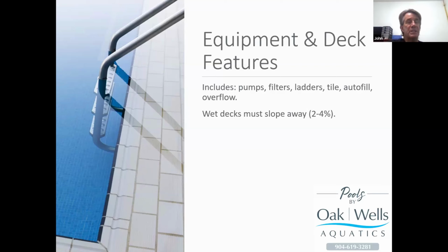The next type of filter that we see is a DE filter, which once again has filter grids, but the filter grids are coated with DE powder or perlite, which is a substitute for DE powder that's acceptable these days. The primary difference between a cartridge filter and a DE filter is how you clean the filter. On a DE system, you turn the pumps off, you drain the tank or the basin that the filters are in, and then you use a pressure washer or a garden hose with a nozzle on it to spray all of that DE off of the grids. And then the DE is pumped out by an auxiliary pump and it's pumped to waste.